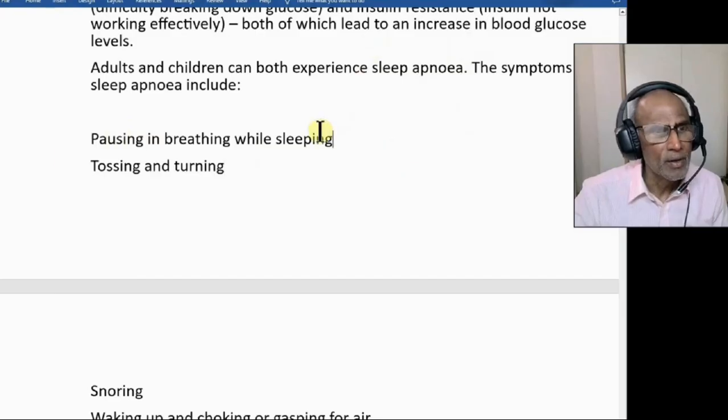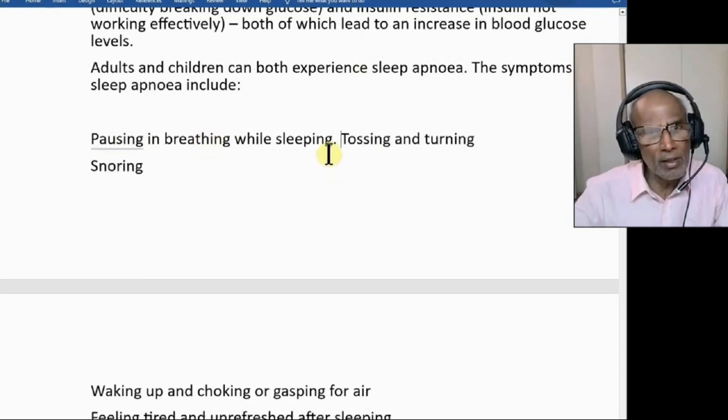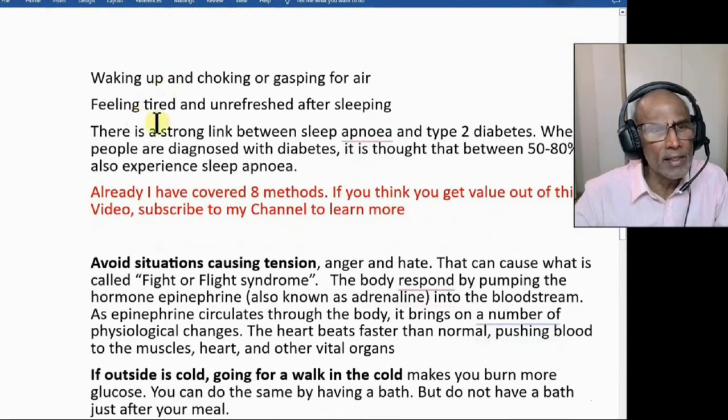Don't get into the habit of watching TV or something until 12 a.m. and then sleeping until 8 a.m. the next day. Because sleeping like that is called sleeping according to the circadian rhythm. That means sleeping after dark and waking up when it gets light, when the sun rises. That's the best way to control sugar levels.